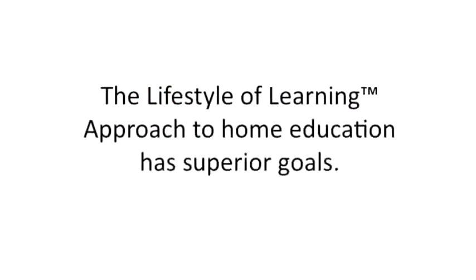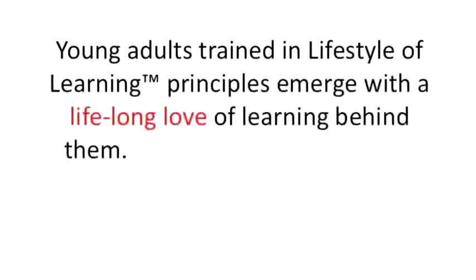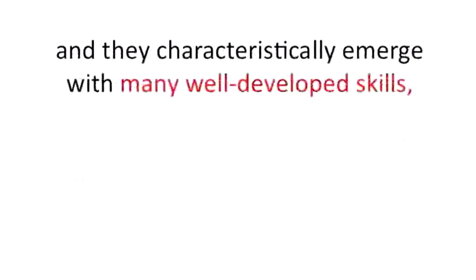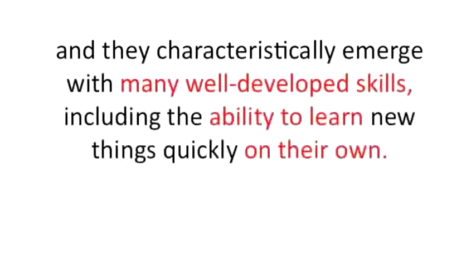The lifestyle of learning approach to home education has superior goals. Young adults trained in lifestyle of learning principles emerge with a lifelong love of learning behind them. They know how to be self-governed towards solid individual purpose, and they characteristically emerge with many well-developed skills, including the ability to learn new things quickly on their own. Here's what homeschooling mom Nancy says.